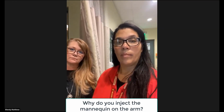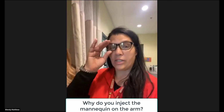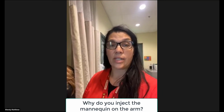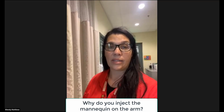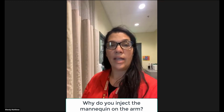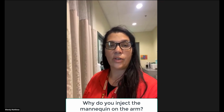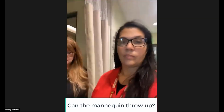And another question is, why do you inject the mannequin on the arm? There are certain places that we give injections. We give injections in the arm, in the butt, in the leg. Sometimes we'll give some injections in the stomach. But the reason I did it for that child is because that's the correct place to give injections for that size of a kid. Plus, on that arm, there was an injection pad. So when I stuck the needle in, it's not going to hit hard plastic, but go into an area. It also teaches the students that this is where you should be giving the correct injection for that size of a patient. Our next question is, can the mannequin throw up?